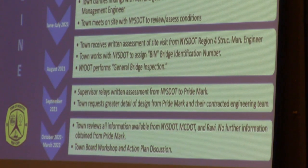In September, the supervisor relayed the written assessment from New York State DOT to the developer, and we were requesting greater detail of the design from Pridemark and their contracted engineering team. And then over the past few months, we've further investigated the situation between conversations with New York State DOT, Monroe County DOT, and Robbie Engineering. We have not obtained any further information from Pridemark and their engineers. And so that brings us to this town board workshop and discussing an action plan.